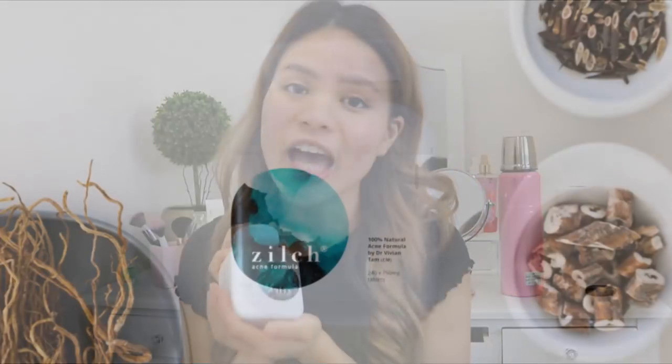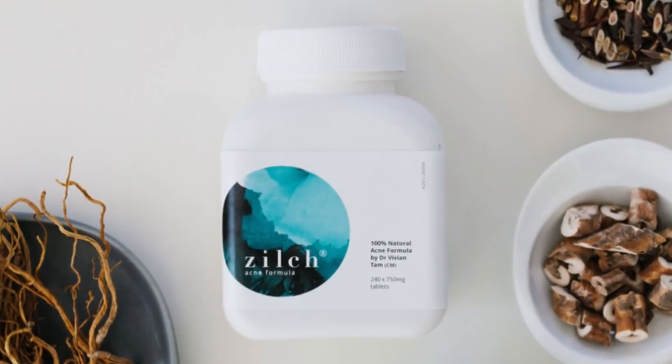So I did that for a week and I saw slight improvements with my skin. But the thing is, my body needed more than that. It needed a more holistic approach. So I started eating more cleanly, I started drinking more water, and I tried to sleep as early as I can. But because of my uni assignments, it just wasn't really happening. Until one day, this company called Zilch Acne was able to save my skin from further scarring.